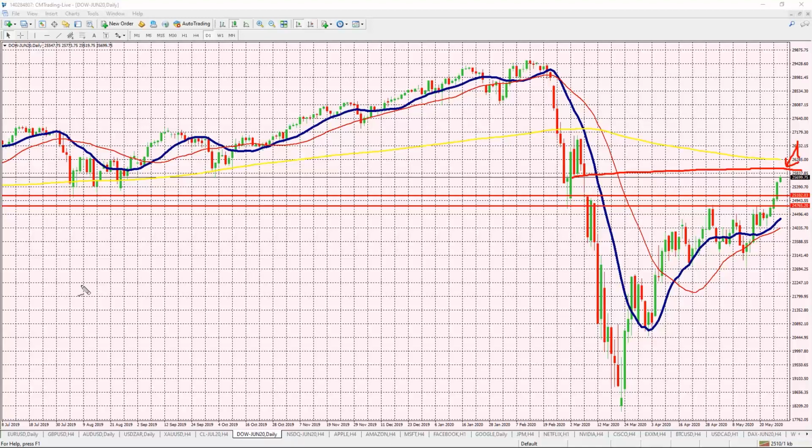Now again, it's all speculative right now because we're not sure how the easing of the lockdown is going to happen. We're not sure how many of the businesses are going to rebound so quickly. There's a lot of factors to consider in today's session.